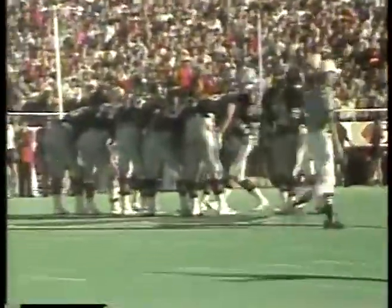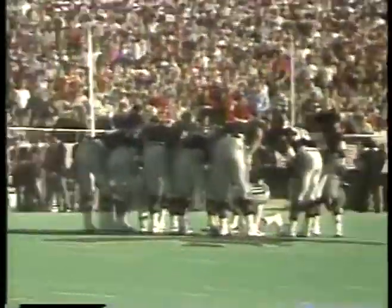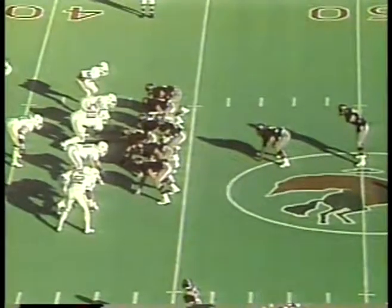Lemuel Stinson now checking in for Texas Tech, along with James McGowan, and Timmy Smith will come out of the lineup. So you'll have Freddie Wells and McGowan in the backfield. 2nd down, 7 for the Red Raiders at the Texas 43-yard line. 13:45 left to play in the game. Tech holding on to a tight 10-7 lead.